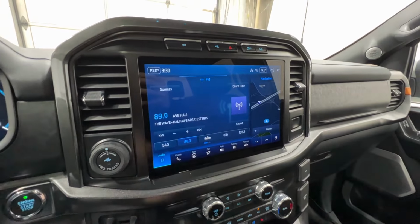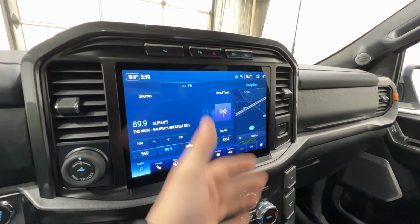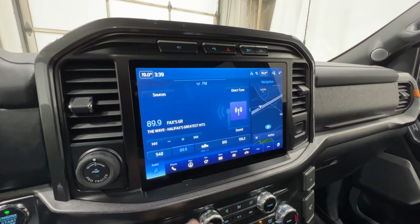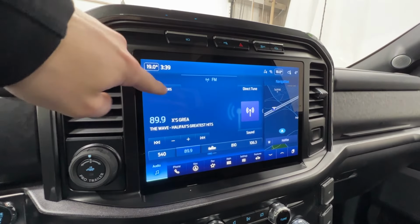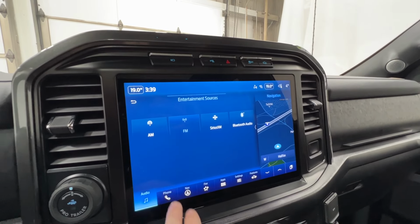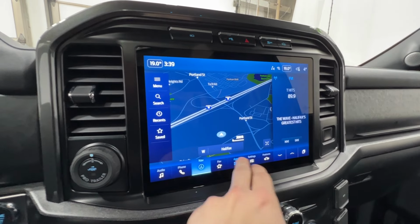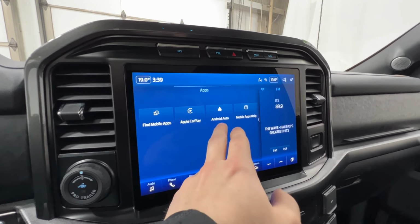But if we move away from the screen, we do have the Sync 4 12-inch display. This is standard with the Tremor model. We're here in the audio, which does include Sirius XM as well as Bluetooth. So we do have satellite radio. We have all the phone settings down here, built-in navigation, and we do have wireless Apple CarPlay and Android Auto.